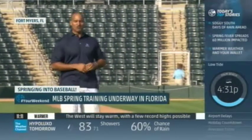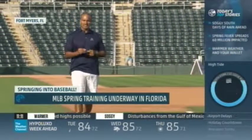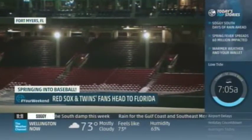Great weather for baseball. This is the home of the Minnesota Twins, Hammond Stadium. But about 3 miles down the road is the spring training home of the Boston Red Sox, JetBlue Park. Both teams share this city. Both teams also share a home opening date of April 13th. But take a look at these pictures. Snow-covered Fenway Park. Feet of snow on the field, in the stands. Will that stadium be ready for their opening day?